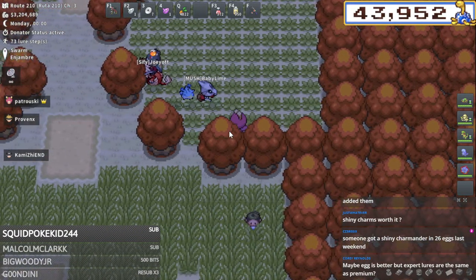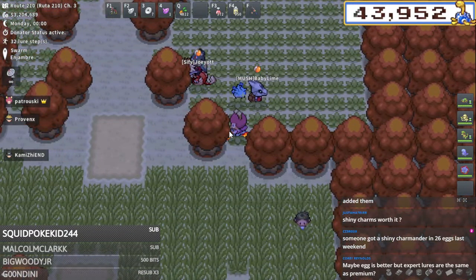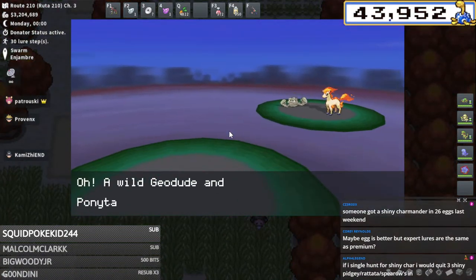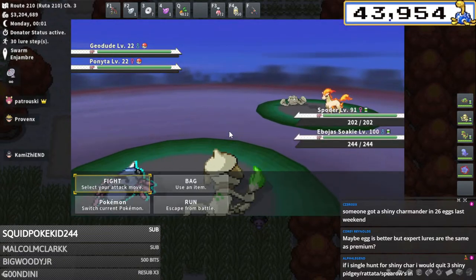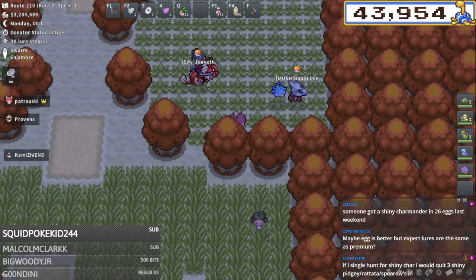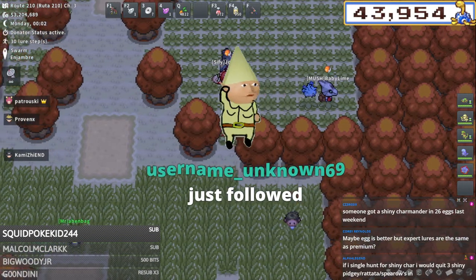26 egg, that's pretty incredible. Yeah, obviously there are going to be some people who always get lucky, which is awesome. I wouldn't encourage people to start a hunt they can't finish, but it depends. Some people will start a shiny hunt they can't finish, get bored, and quit the game. But some people will start a hunt knowing they won't finish it, and they'll enjoy the journey. It's all about whether you're doing it for the journey or the destination, right?